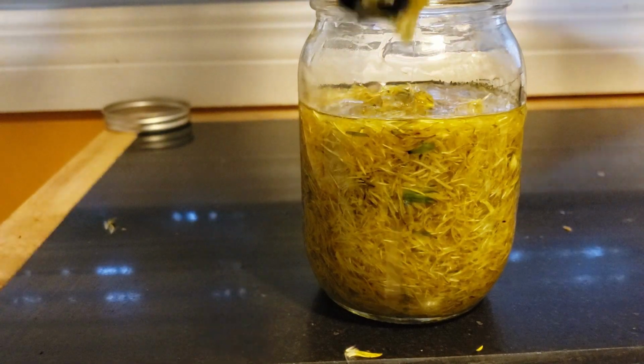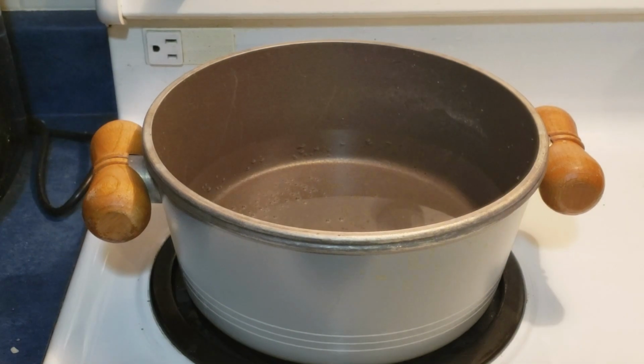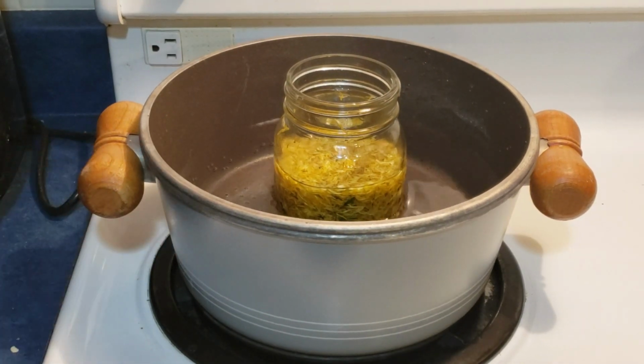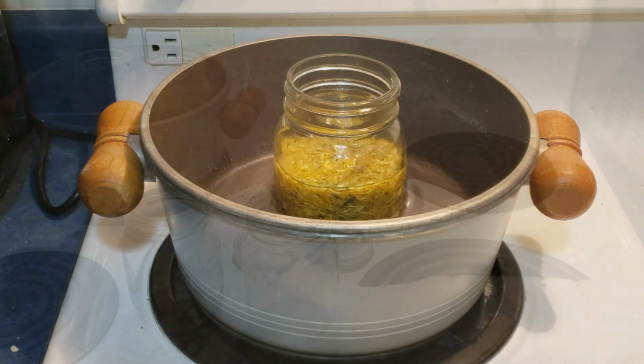My awesome little skull spoon. No big deal. So much fun. I love that spoon. Now we're going to throw it in some water. I had it on medium on a soft boil, medium boil. And you want to bring that up to a medium boil for 3 hours.